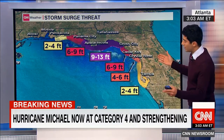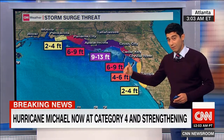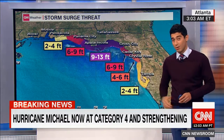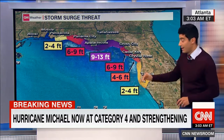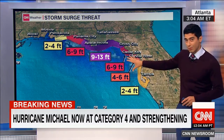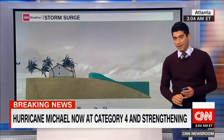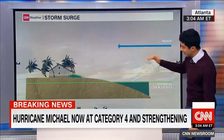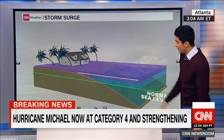But look at this storm surge. We don't talk about hurricanes of this magnitude in this region of Florida very often. This would be only the 4th Category 3 or stronger storm to make landfall across the Florida Panhandle in recorded history, and none have come in as a Category 4 until Michael does so in the next few hours. But notice that storm surge, as much as 13 feet high. Once you get up to a couple of feet, the water begins to rise above normal sea level, and once you get to 2, 3, 4 feet, it's really encroaching towards some of those homes.